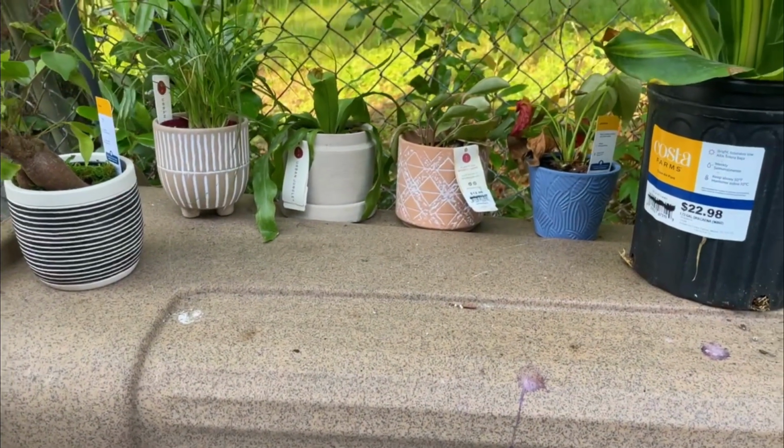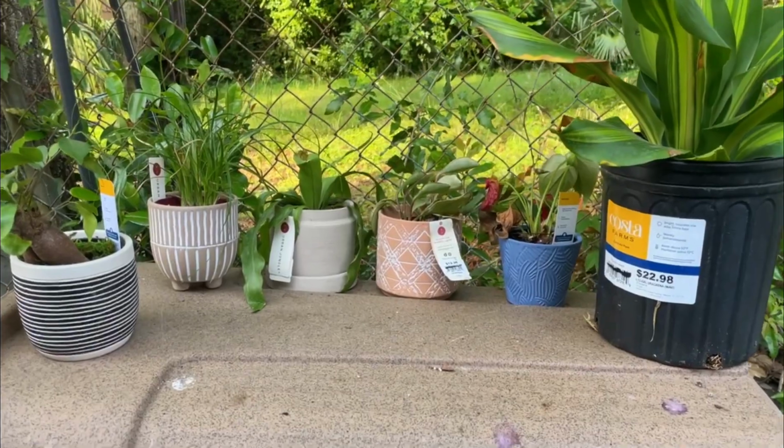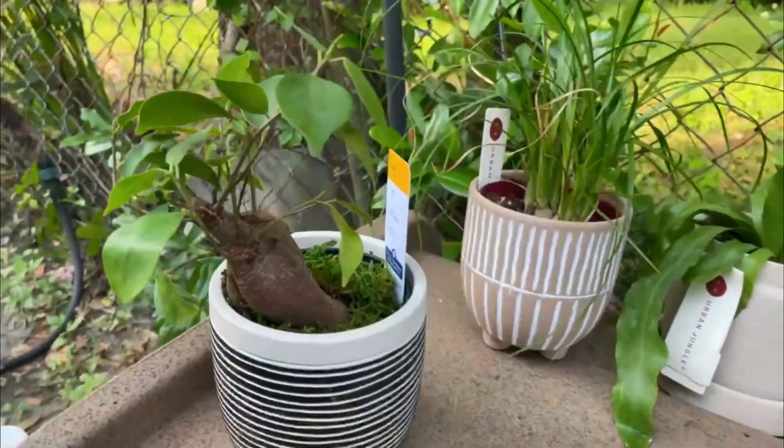Hey y'all, sorry I was not able to get more footage while I was in the store earlier today, searching for clearance finds at Lowe's, bringing you along with me. But I wanted to try and show you my haul in the parking lot, but it was hot out, sun was out, and my phone was getting hot, so I had to wait until I got back to the house to show you what I ended up finding. So let me bring you closer and go through these.